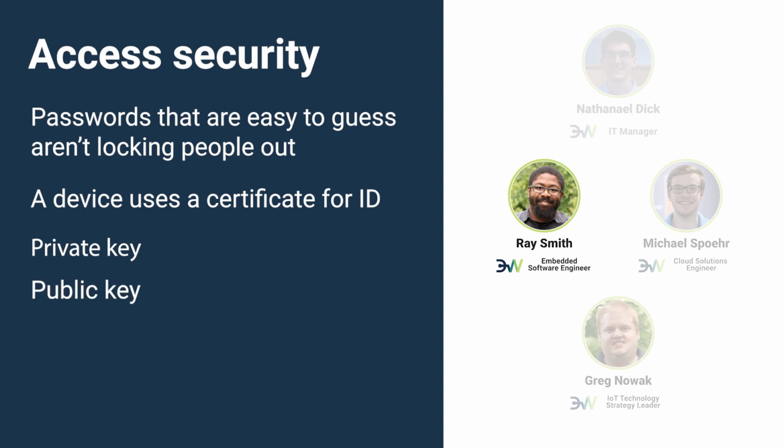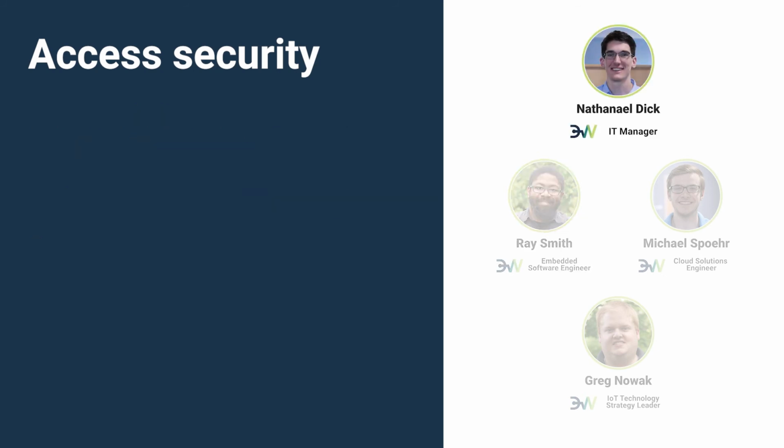Here's the public key that goes with it. This public key ensures that everything coming from my private key is attached to my identity. That's really great. Hopefully we can get rid of our passwords. That would be awesome. Any other thoughts on that, Greg?